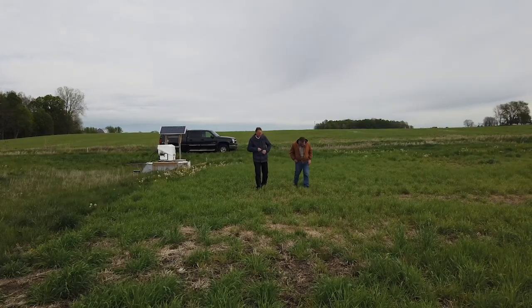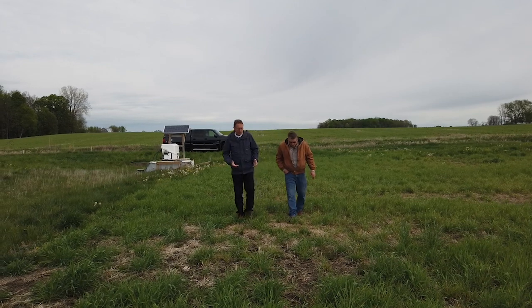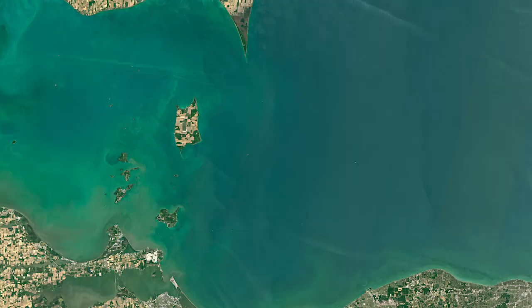That $100 per pound figure is important. It's the starting point for a pilot program to create a market for phosphorus credits, paying farmers in the Western Lake Erie Basin to reduce the amount of phosphorus that escapes into the waterways. Farmers would get paid by the pound of phosphorus they prevent from going in the lake.